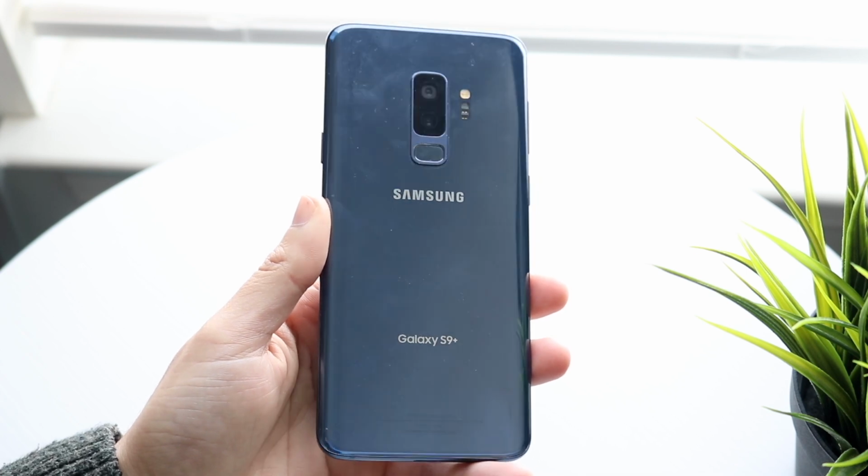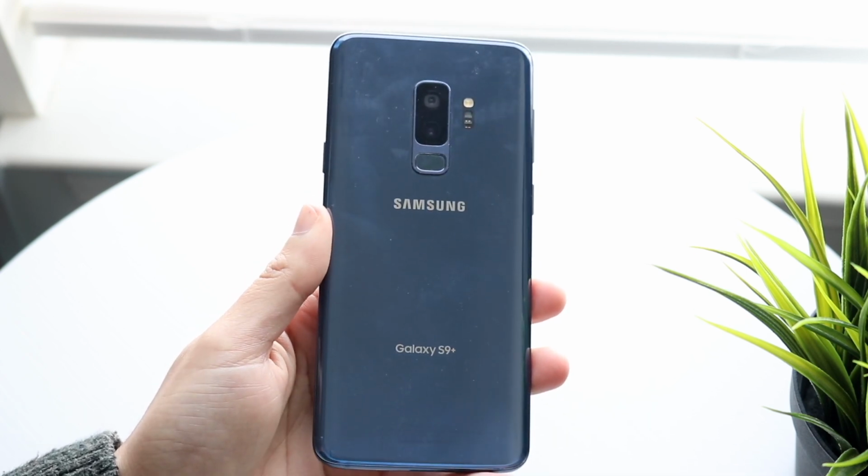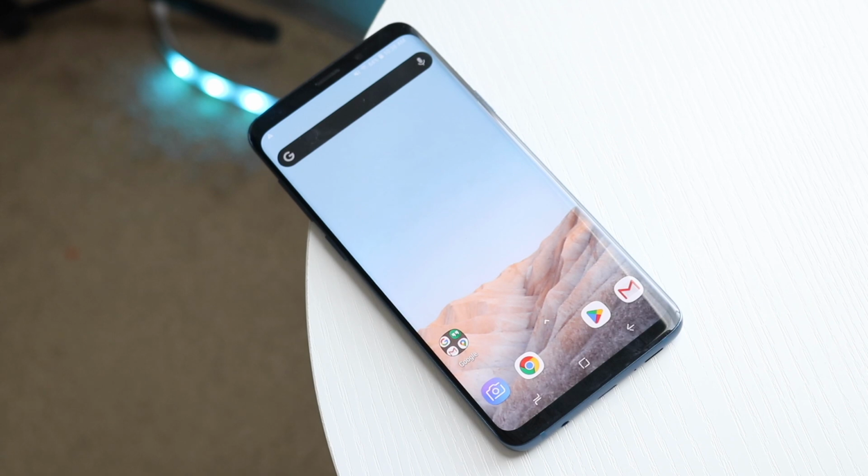Now this was a 2018 flagship phone. This was probably one of the more expensive phones Samsung dropped in 2018. We also had the Galaxy Notes of that year as well, but when you think of almost like the Ultras and maybe even like the Z Fold and all those, this was the most expensive phone that Samsung dropped that year, which is honestly pretty cool.